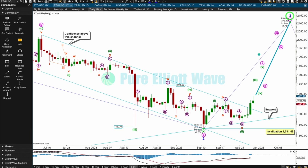Within minor wave 3, there is minute wave 2 to come, and it may not move beyond the start of minute 1 below 1531.48. I wouldn't expect price to get that close though. I'd expect continuing support at the lower edge of this channel.